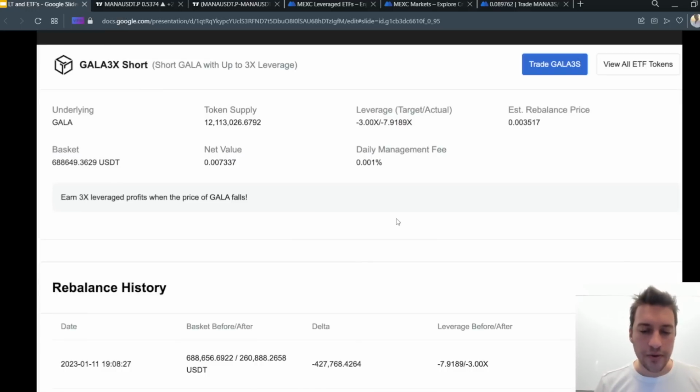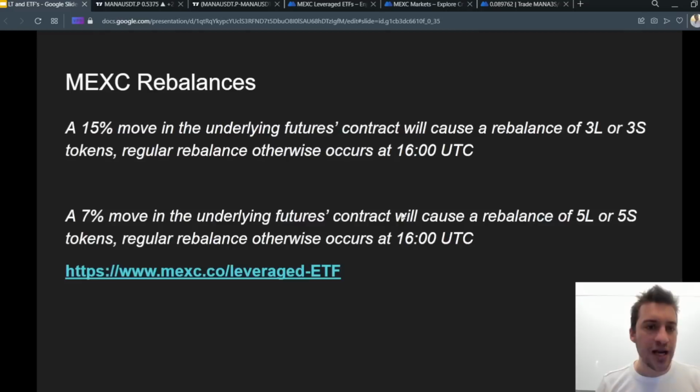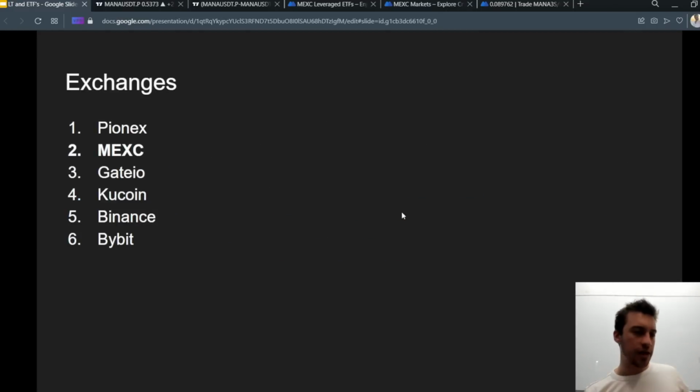So let's go with another example too. Remember, this was a triple leveraged long token that had to rebalance by selling. So MEXC went and sold in the futures market in order to reduce the leverage for these long tokens. What I will say is I know that there are a lot of other exchanges that I've talked about here. I have traded and tested on every single one of these.